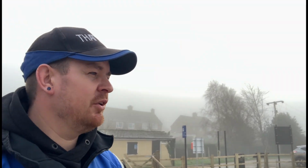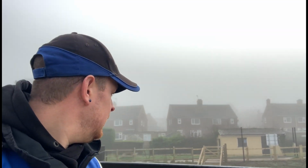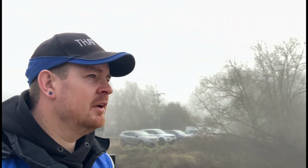Morning everybody. It is the 28th of December. Really foggy morning, and I'm down at the res giving you just another update, just to show you what the water level's like. I've actually brought Mrs. down. We've come for a bit of a dog walk. So I'm going to try and cover a bit more of the perimeter for you this morning, just to show you a little bit more what's going off. But yeah, as you can see, really foggy.